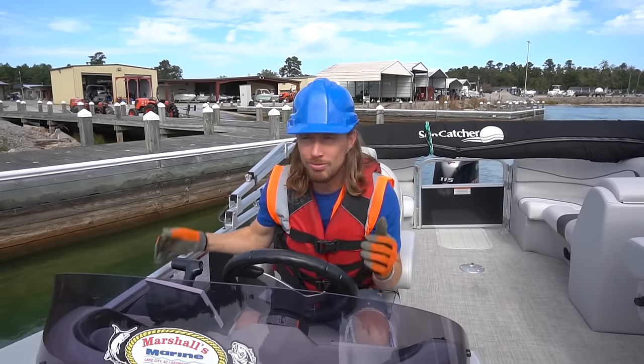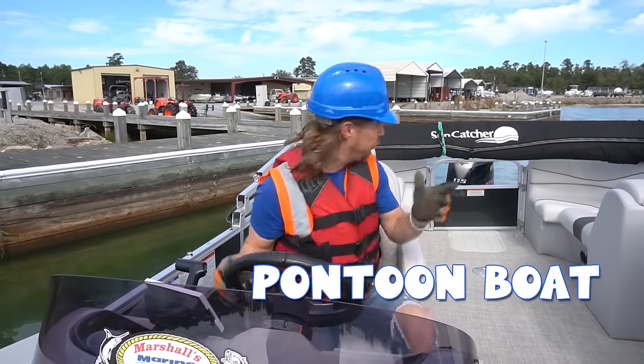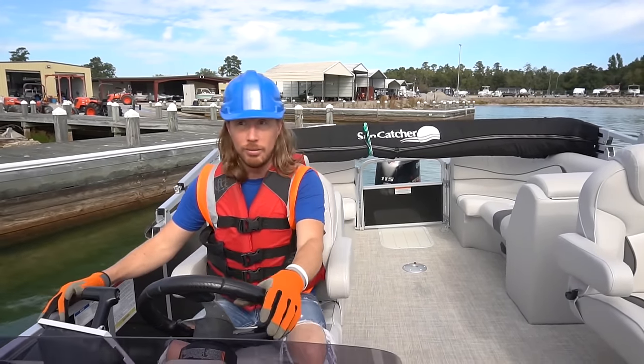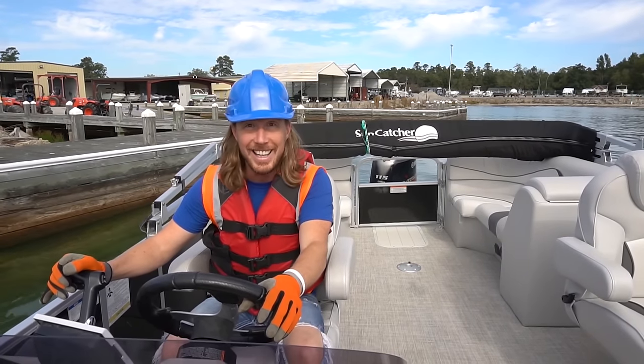Now we got this pontoon boat in the water and we gotta test it out. This is a 22 foot pontoon boat with 115 horsepower. That's a lot. So that means you can kind of go really, really fast. All right, so let's see what we got. You ready? There we go. Oh yeah.